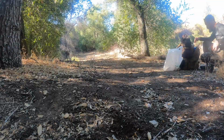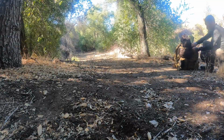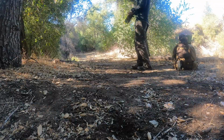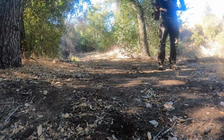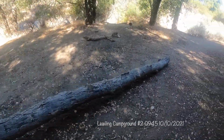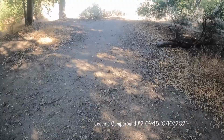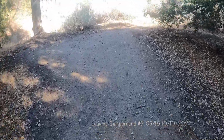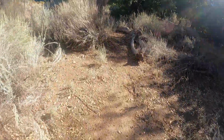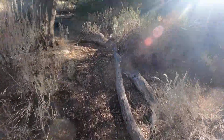So in a second, I'm going to be leaving, and then I'm going to be on my way to Boulder Oaks. Boulder Oaks is a campground right off the side of the 8 out in eastern San Diego County. I don't know exactly where. I think it's after Sunrise Highway going east. From this campsite to Boulder Oaks, I have 6 miles. So that's what you're about to see.